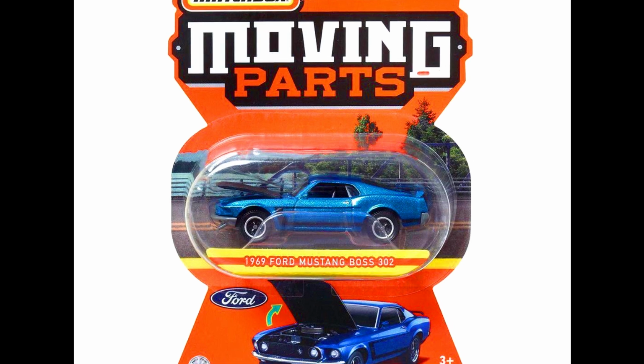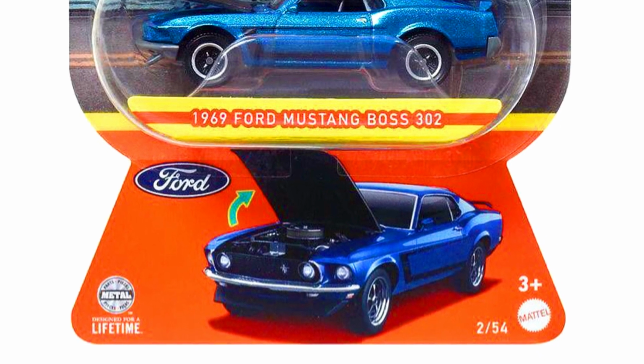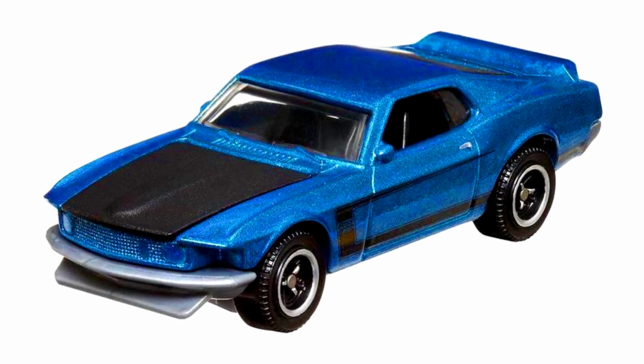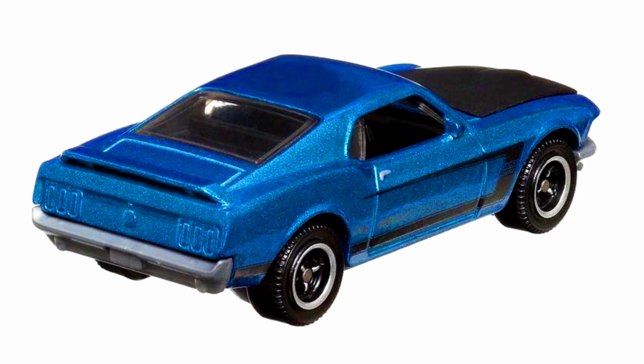A new Moving Parts by Matchbox is a 1969 Ford Mustang Boss 302. This car has a beautiful sparkling paint job with racing decals on the sides, with a black front engine hood and a plastic base with 3-spoke chrome rims and a black interior.